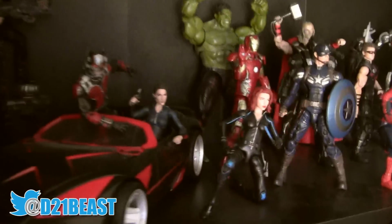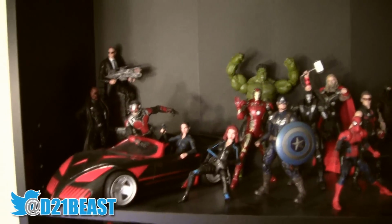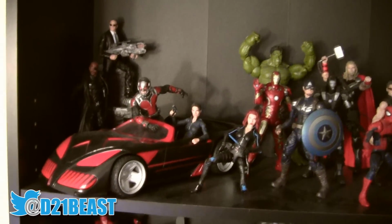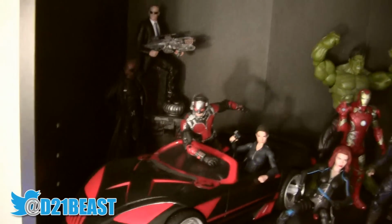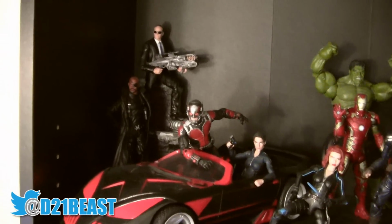So coming up this way, we have my kind of MCU Avengers display shelf. You'll see this car here actually came from a KB Toys. It was part of an X-Men Classics line. It actually has an X on the hood that kind of turns into a hang glider, but I like using it for these sort of more human figures. I don't really know how else to pose them, and there's not a lot you can do with them.